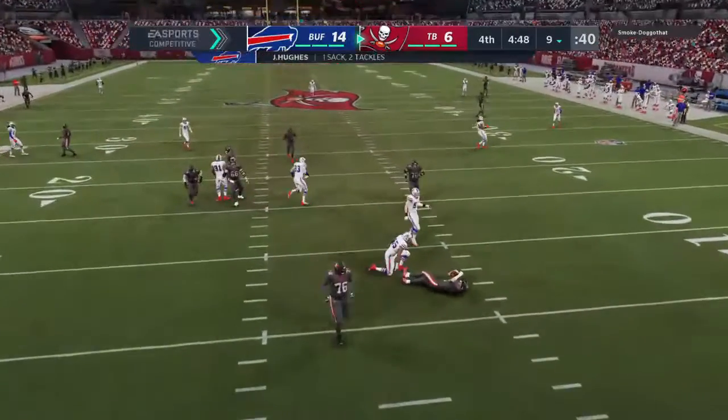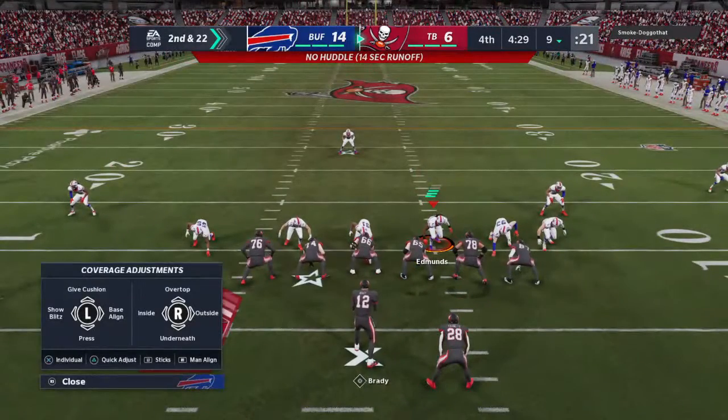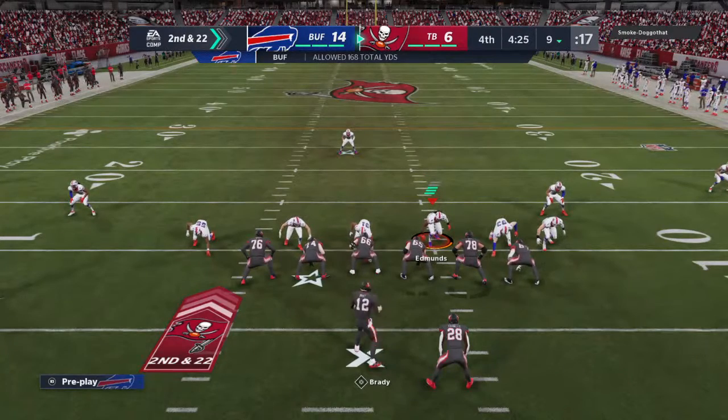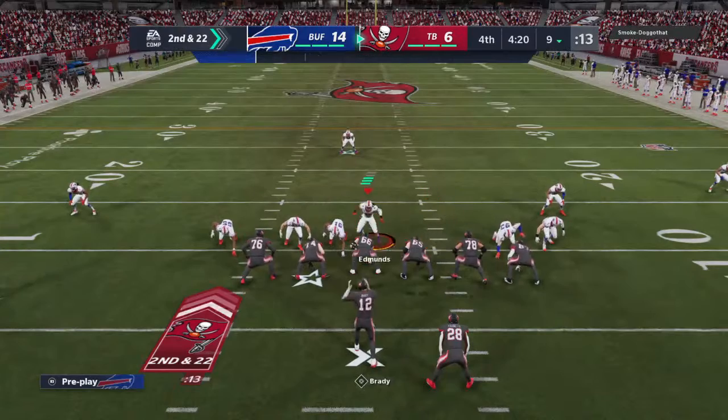Now the pressure comes and he goes down. Just inside the 10, back at the 9. The veteran Jerry Hughes drops the hammer in the backfield. 58, right over there. Mike, 58, right there. Ricky, 72.